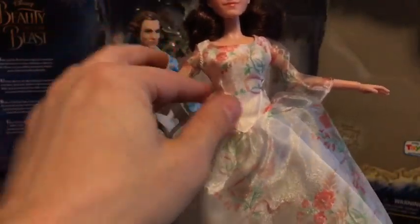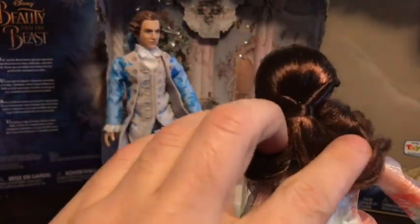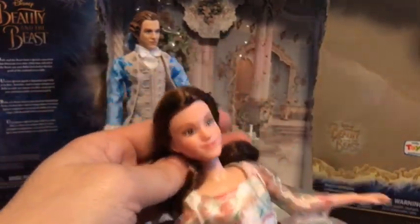And then she also has the pink rose that's on the waist of her dress. Her hair is just slightly pulled back. It's kind of twirled and then wrapped in the back. There's actually no gel at all. It's really soft. It's actually really nice hair.